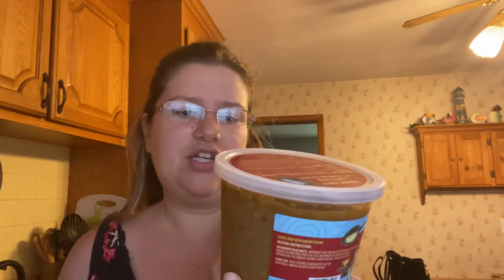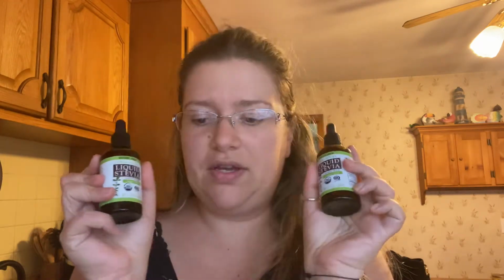Then I got their lentil and ancient grain soup. This is like an amazing soup. I love this soup that they have, and every time I go there I get it. Then I get two of those liquid stevias because I don't use sugar in the house anymore, so that's what I sweeten my coffee and teas with.